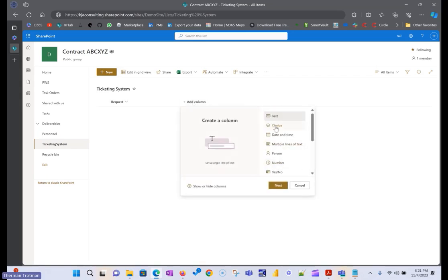You could do a choice, which is where you make somebody pick something. You could do date and time, which is where you make somebody enter a date or a date and a time. Multiple lines of text is like a paragraph, so you get multiple lines to give people to fill out. Person is where you actually pick a person inside of your organization. So instead of trying to write somebody's name, you could type a little bit of their last name or whatever, and then a list of those people will start to pop up, and you could just pick them.